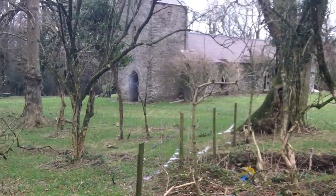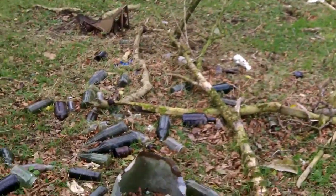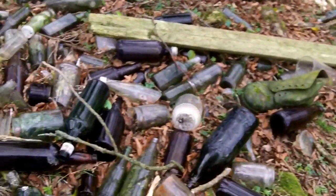Well, we're by the old church now. We're just making our way over to the field, and look at this for a bottle dump.